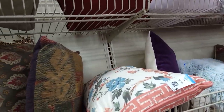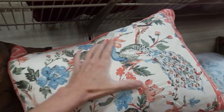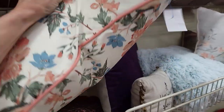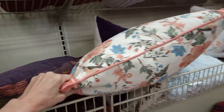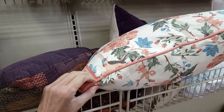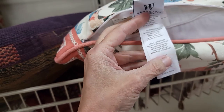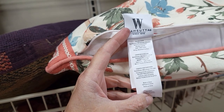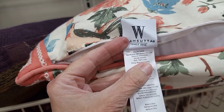See what the pillows have to hold today. That's got a peacock on it. That is so lumpy. Very, very lumpy. I'm looking to see if I could sell the pillow cover without the pillow. Stand by. So it's not a super high-end brand. It's Wamsutta. And it's just a, what is it? Viscose and linen.